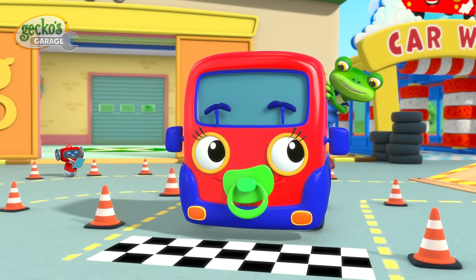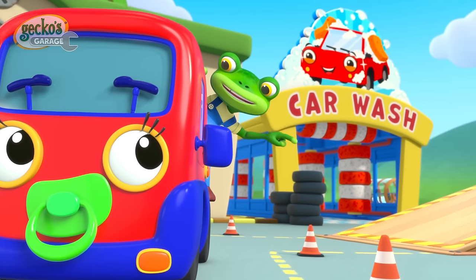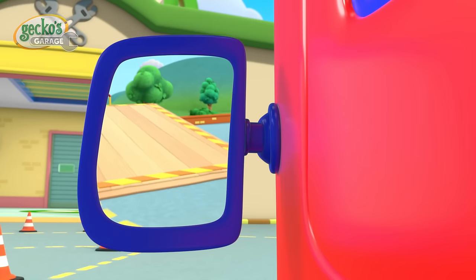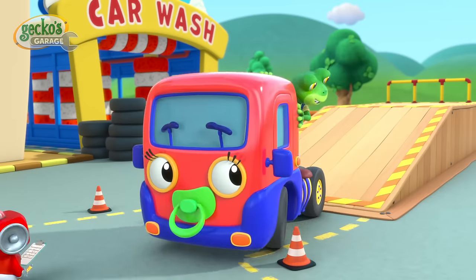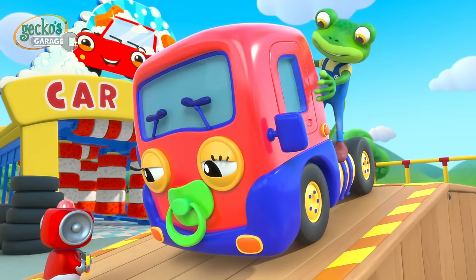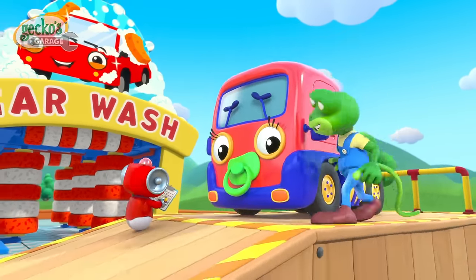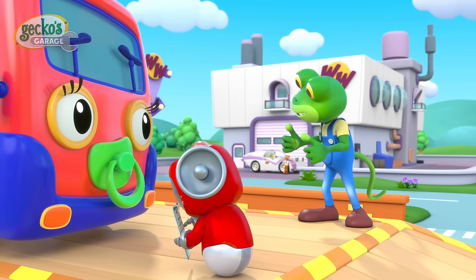Good job, baby truck. We're almost done with your driving test. You just need to reverse up this ramp. Okay. Slow. Easy now. Nicely done! You passed your first driving test, baby truck.